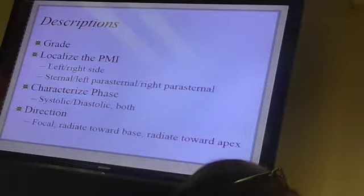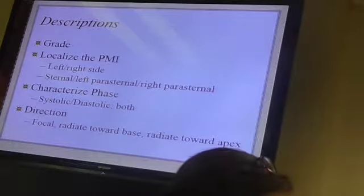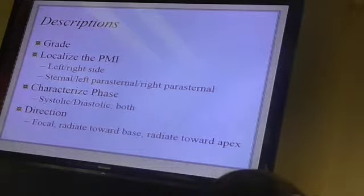I say I have a 2-year-old intact male boxer that's febrile, and I have a diastolic murmur at the left heart base. They're going to go, oh, you need to stick an ultrasound probe on this guy's heart and see if he's got a bright aortic valve leaflet. Maybe this guy has a valvular endocarditis.